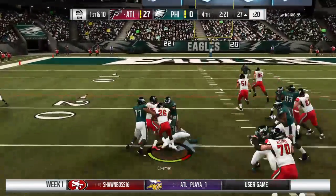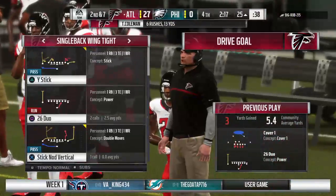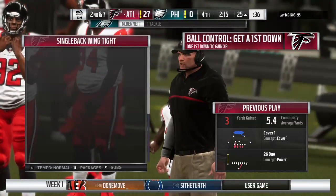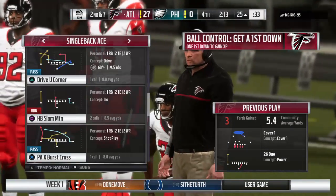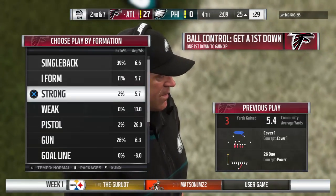Here's Coleman. Down right around the 25. A gain of 3, 2nd down. Not much happening there on 1st down. I thought there might have been a hole for a split second. Yeah, but it dried up pretty quickly, didn't it? Closed fast.